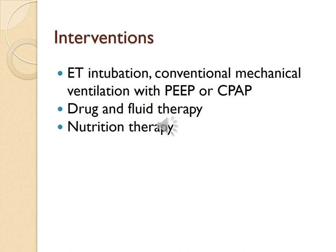Sedation and paralysis may be needed for adequate ventilation and to reduce tissue oxygen needs, because one of the side effects of PEEP is tension pneumothorax. So always assess the lung sounds hourly and suction as often as needed to maintain a patent airway.